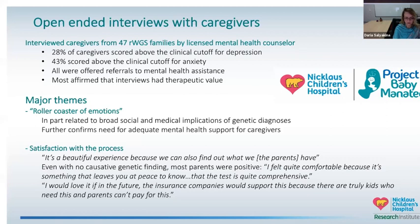It's a beautiful experience because we can also find out what we have. I felt quite comfortable because it's something that leaves you at peace to know that the test is quite comprehensive. I would love if in the future the insurance companies would support this because there are truly kids who need this and parents who can't pay for this.